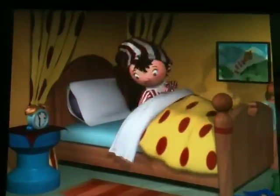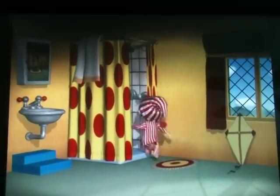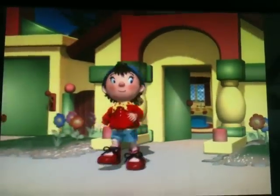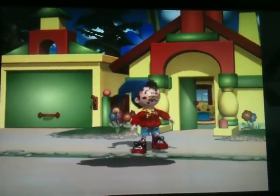Every morning I wake up. First I make my bed. Then it's time to take a shower. Now I'm ready. Who knows what fun things will happen today? Martha Monkey, you pest! Now I have to clean myself again. Look at me. I'm a mess.